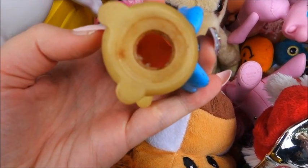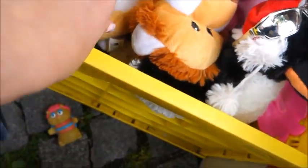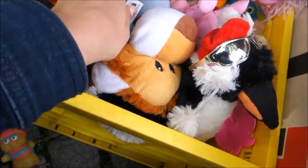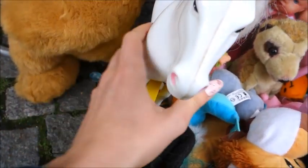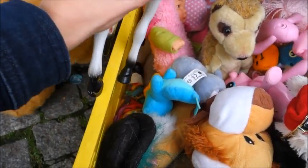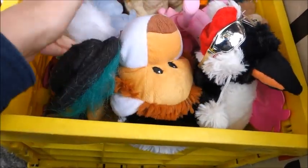Yeah, it's a glow friend. It says Playschool at the bottom. I just made sure it is a real one. I also have a fakey one, but I immediately recognized it as a real glow friend. Yeah, giant horse. I think it's from Petra. It's not even Barbie. I had one of those as a child.